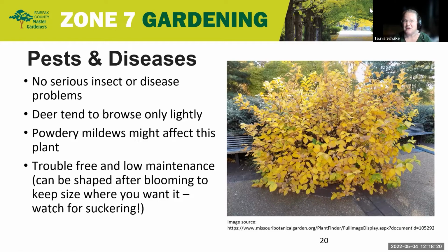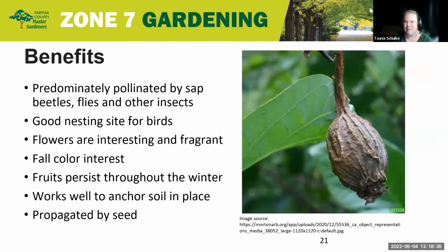It can sucker, which means that the roots will be growing out along the ground and extra bonus plants come up. And so if you don't want it to do that, then you need to keep that under control. But as we're going to talk about, if you want to use it in your landscape as a hedge or as some kind of sound blocking, then that suckering is great because it just means it's going to keep on growing and growing and growing as long as you keep it in the direction you want.